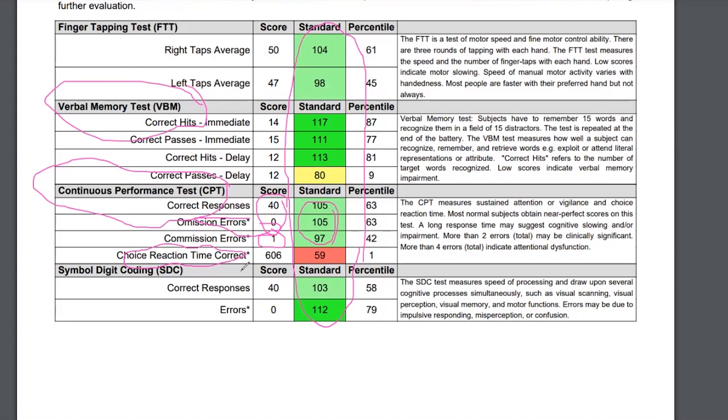And choice reaction time correct, that means on average, how many milliseconds we're measuring to the millisecond. So on average, how many milliseconds did it take this patient to hit the space bar when he got the answer right? So these 40 times that he got it right, it took him an average of 606 milliseconds to do that. Now, here's the thing.